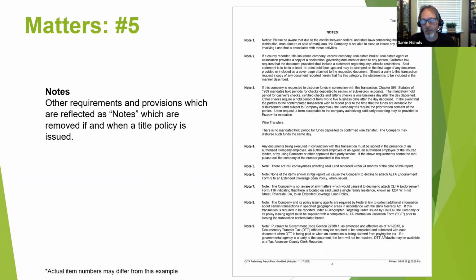In note number 7, you can see we're stating that the company is not aware of any matters which would cause it to decline to attach a CLTA endorsement form 116 indicating located in said land a single family residence, and so on. These are typically for the lender. The lender is going to pay attention to those. It doesn't necessarily affect an owner or a buyer, because we don't issue 116 endorsements on owners' policies. Then it goes down and talks about federal laws, things of that nature.